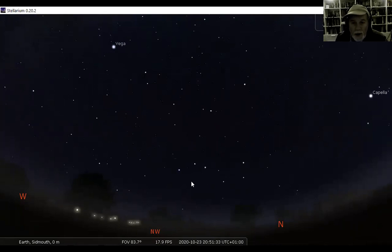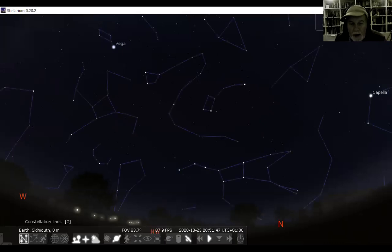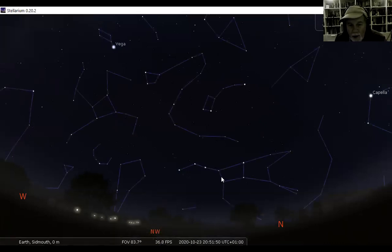Have a look to the north and you'll see a little assembly of seven stars making up what we affectionately know as the Plough or the Big Dipper. I can make life a little bit easier and join up the dots, and you can see the extent of the Plough. Its proper name is Ursa Major, the Great Bear. This area here, which we call the bowl of the dipper, is the body of the bear. This is its head, this is its front feet, and these are its back feet.